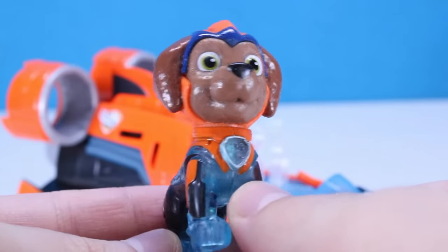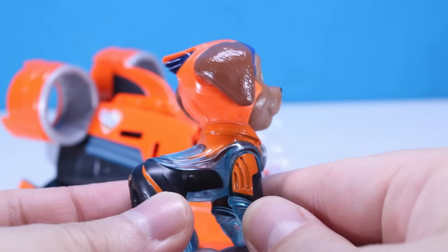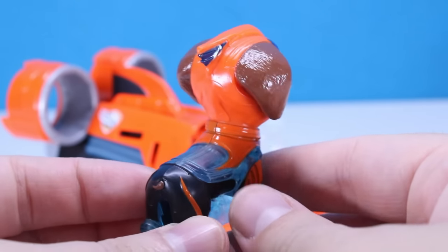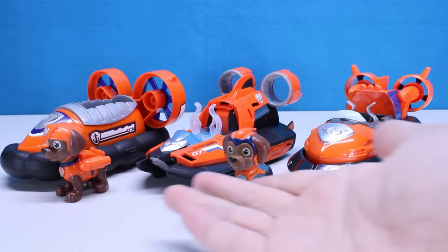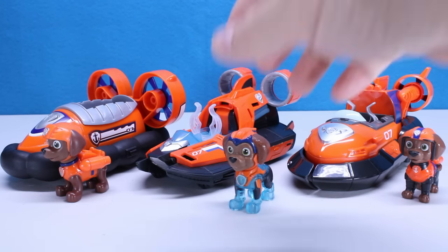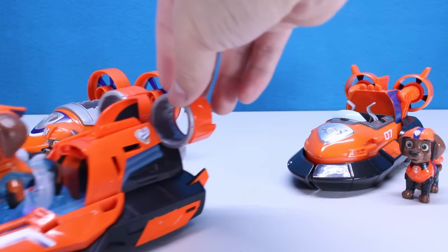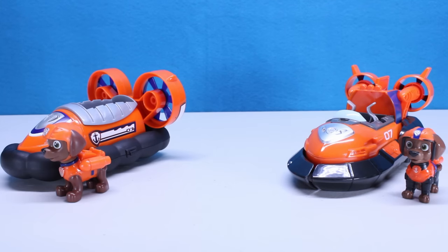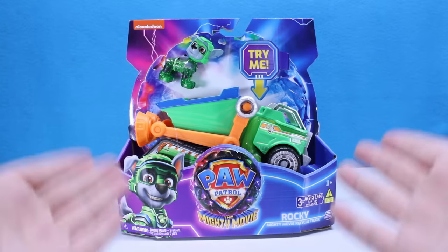Looking at Zuma himself, I love the contrast between the blue and the orange. It's fitting for someone with water powers. Compared to the other Zuma vehicles, the new Mighty Movie Cruiser definitely looks the most high-tech. And now let's unbox Rocky.